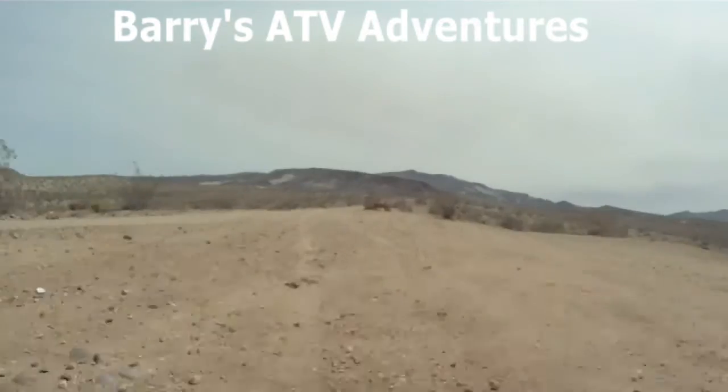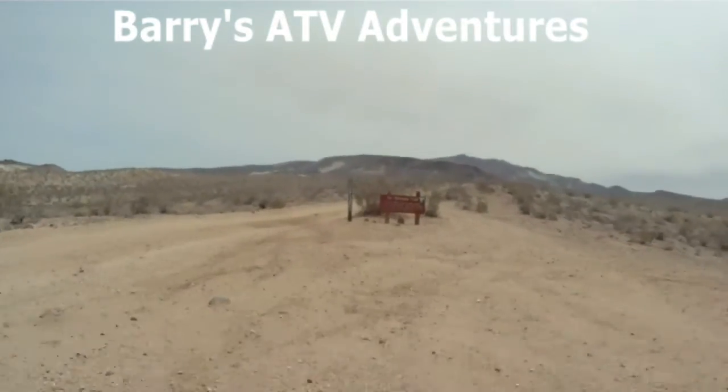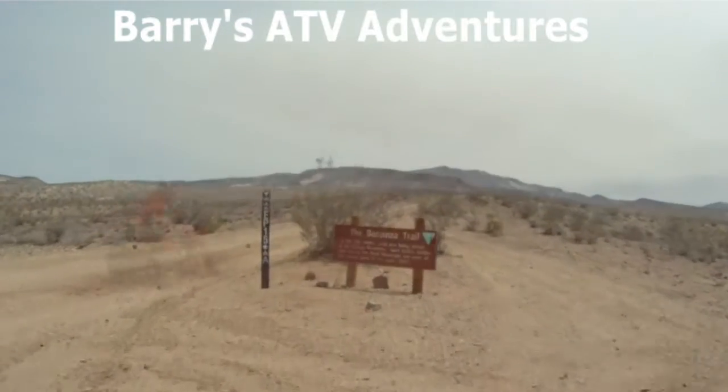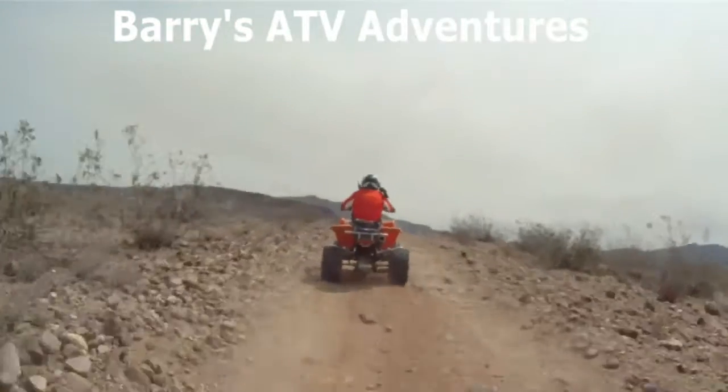Right now we're just going to start on the Bonanza Trail, let Mark lead for a while. It's a pretty simple trail. It's flat up at the top here, and there's just a little bit of a downhill that heads down to the Bonanza Post Office, which is our next destination.